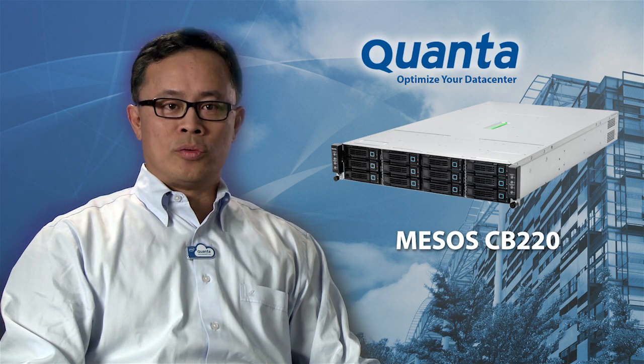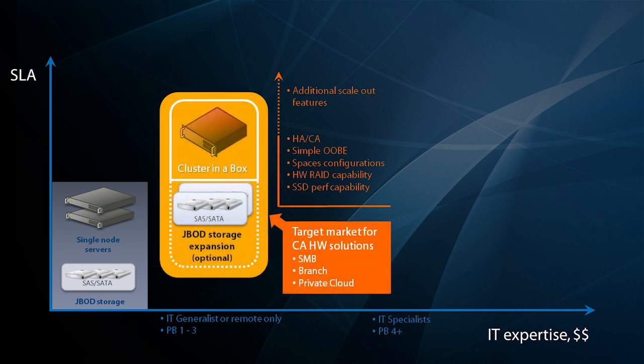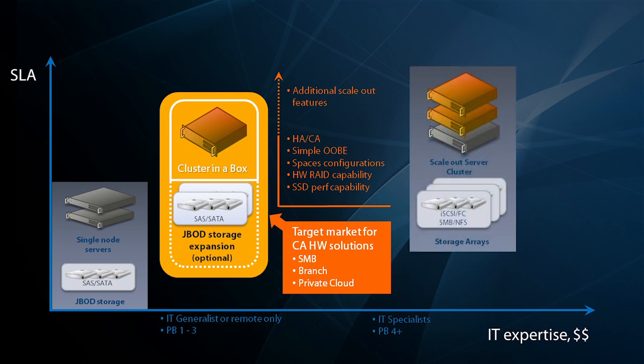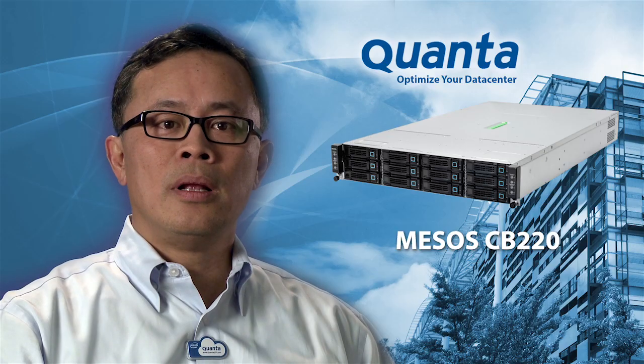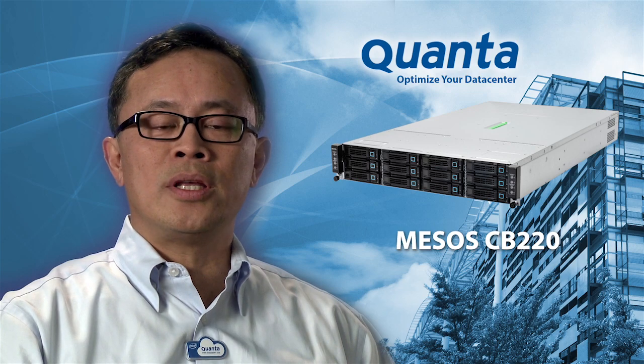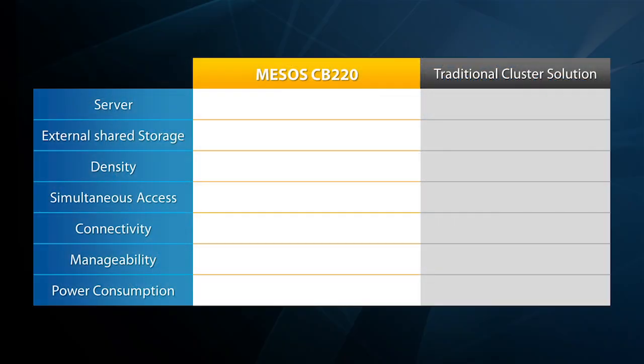As this slide shows, as SLA requirements rise, so do costs. The CB220 is an optimum balance of SLA capability and value. For customers who do not want the complexity and cost of scale-out cluster and storage arrays, the CB220 is a perfect choice. Let's compare the CB220 to a traditional cluster solution. On every point, the CB220 wins.